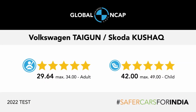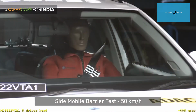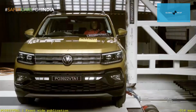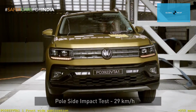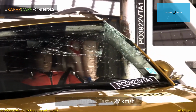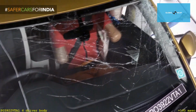The 5-star global NCAP-rated Taigun with 2 airbags provides marginal protection to the driver's left leg and marginal protection for the chest in both the side deformable barrier and side pole tests. However, the side pole test was performed in a Taigun that was fitted with the optional side head protection airbags.